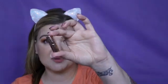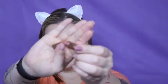So it does look like that. And my little mini, again, that was the Charlotte Tilbury. It does look like that. And it's Pillow Talk. It is just a beautiful mauve color.